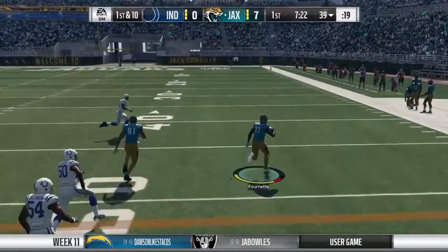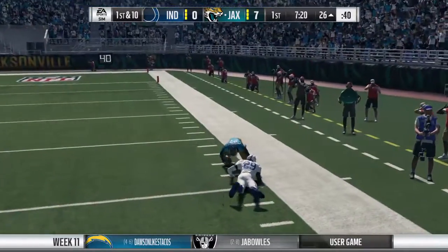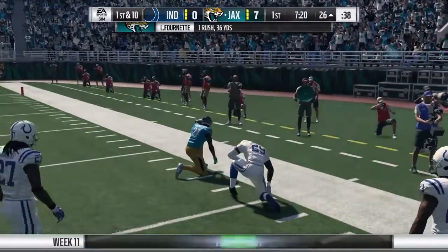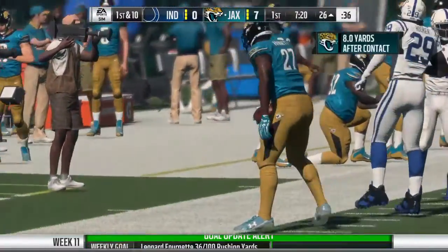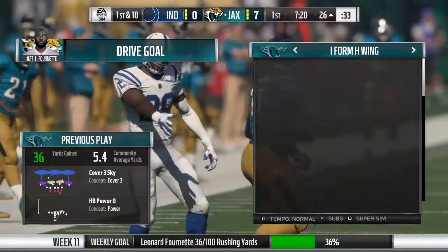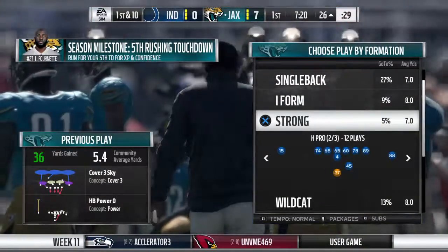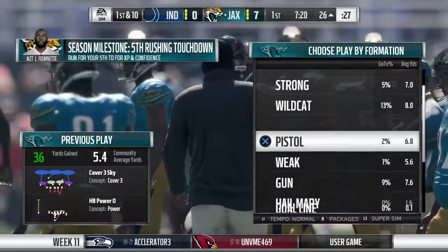This is Leonard Fournette. Room to run past midfield. A big play on the ground there. It goes for 36 yards. Outside handoff to the right side. If you're a running back, you love getting the ball early so you have vision to see what's happening in front of you. Right tackle likes that call.